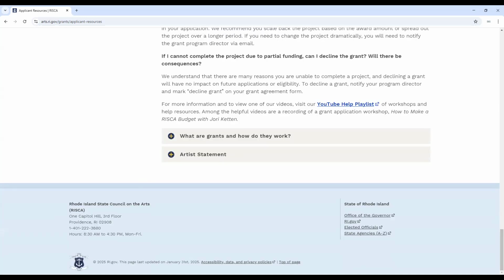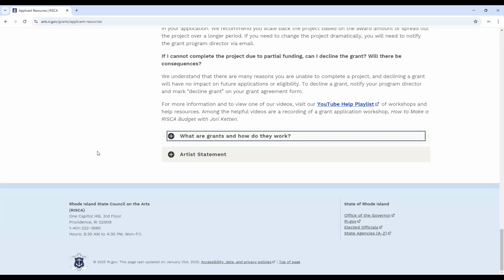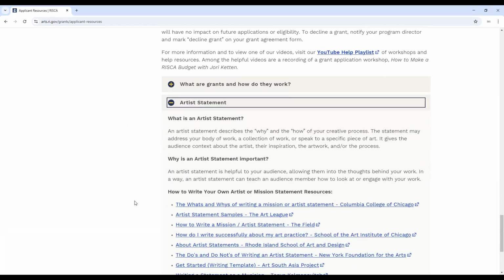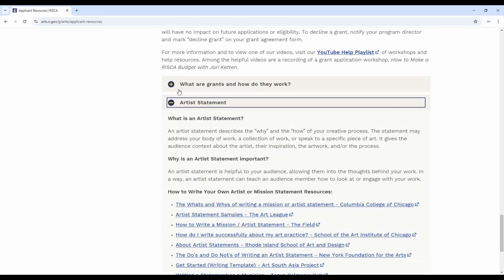Two things I really want to flag for you are down here at the bottom. We have a little resource about what grants are and how they work. A lot of the folks that come to us are applying to RISCA or applying for grants for the first time ever, so we wanted to make sure we have some support for those very newbies, and welcome. So, what are grants and how do they work? And then the second piece, which you'll see in the Make Art grant, is we now have an artist statement resource about what an artist statement is, why it is important, and some resources on how to write your own, because you will need to write one for your Make Art grant.